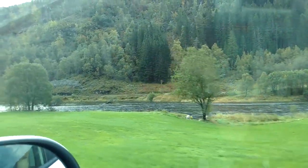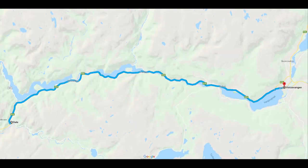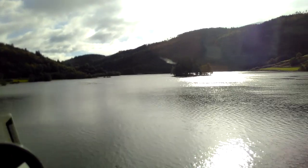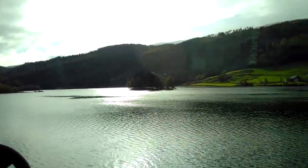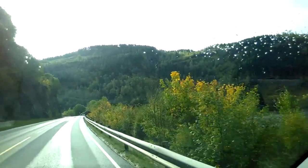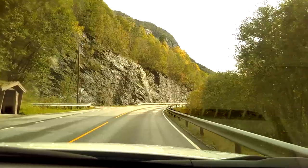That scenery would quickly end up looking tame in comparison to what we saw later on. For the next leg of our journey, we ventured 40 kilometers along the road to Vossevangen, taking in many scenic river, lake and waterfall views as we went. We visited Norway in September, the country's wettest month of the year, but thankfully the rain tapered off as we drove east, and we were able to enjoy some sunshine.